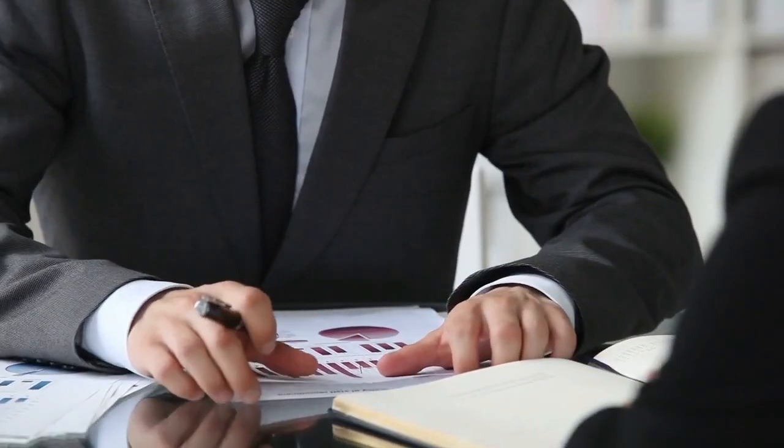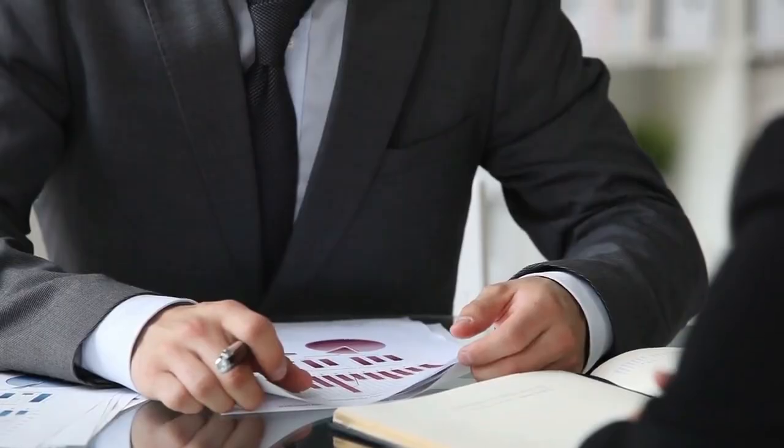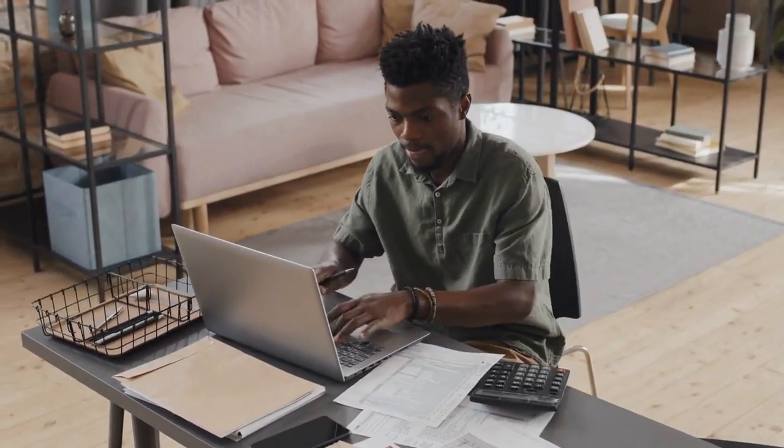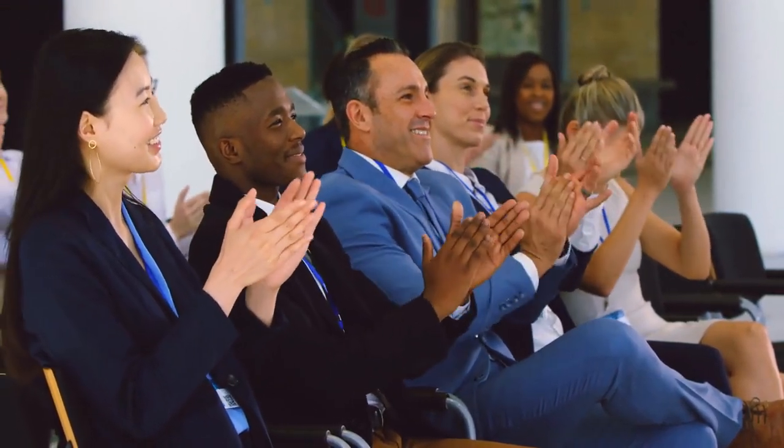Tip number 18, the power of financial education. Knowledge is power. Join us on a quest for financial education. Learning about money management, investments, and compounding will empower you on your journey to financial freedom. Read books, watch videos, or attend seminars on personal finance to expand your knowledge.